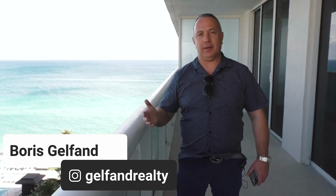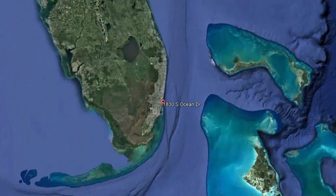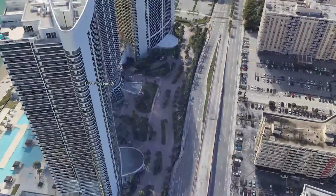Guys, today I would like to show you a Beach Club apartment, 2 bedrooms, 2 bathrooms, Beach Club 2. You wanna see what is inside of the unit. It has 1458 square feet under AC. It has 1 assigned parking.